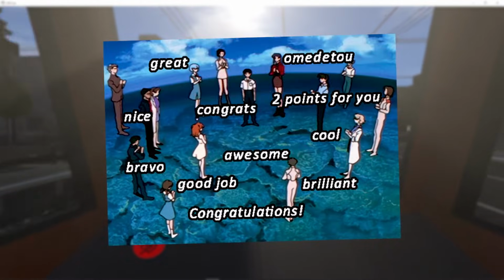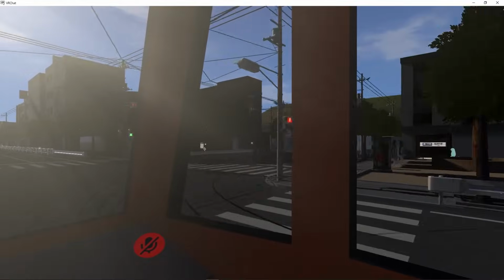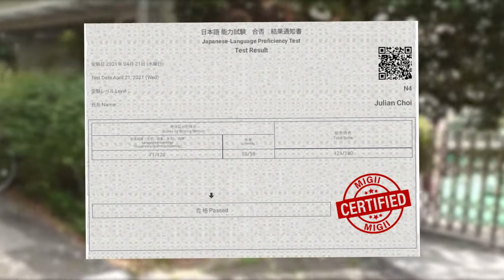The next milestone I hit was the N4 test. And by the way, I'm only using these tests as a milestone and nothing more. It just makes it easier for me to divide this video into parts. It's not like after every test I like Poke-Evolve or something. 1 month after the N5 test, on April 21st, I cleared the N4 test.